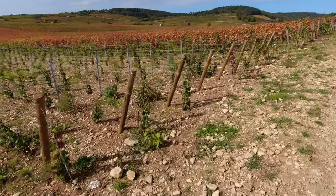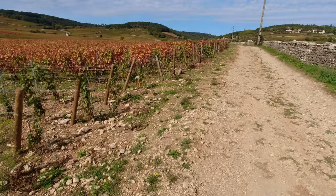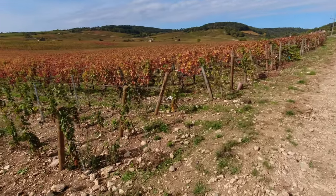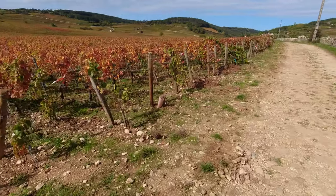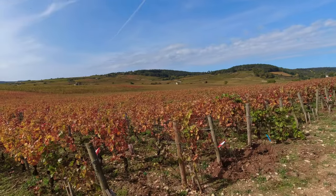Just noticing how rocky the soil is here. Not quite like Avion, where it was just rocks and you couldn't even see any dirt, but really rocky. They tell us that's what makes the wine so good.